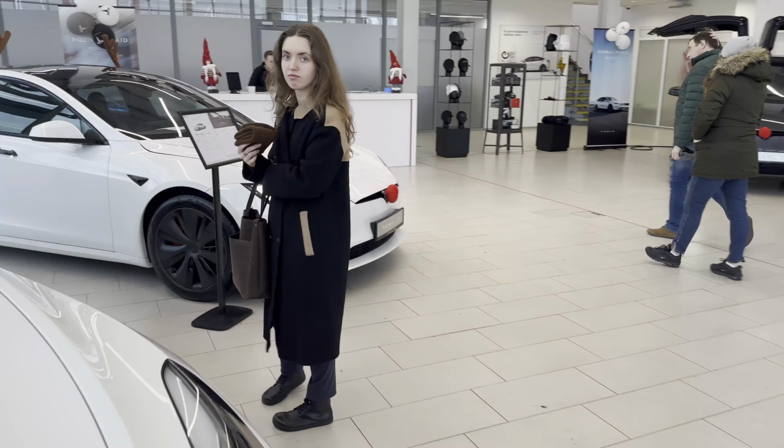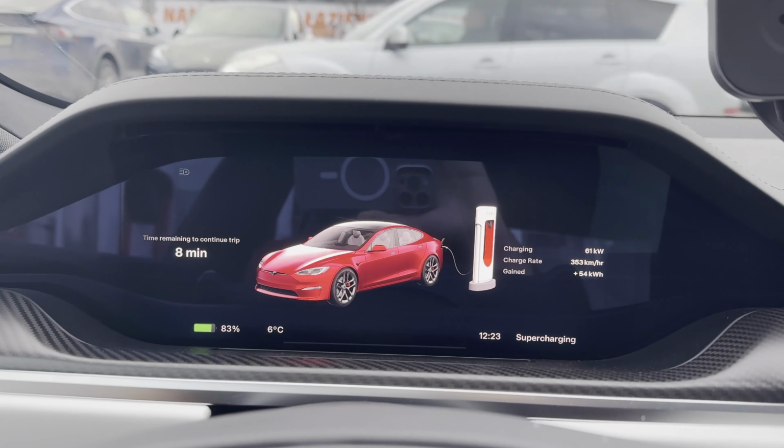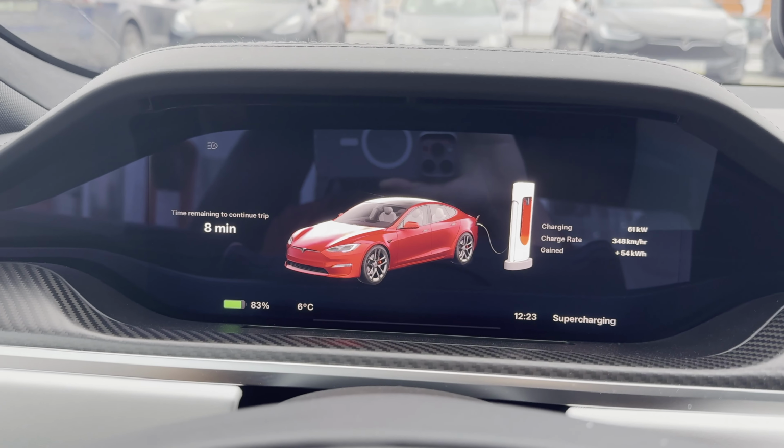Where do I get this nose for my Tesla? The more power you have, the slower it goes. It's still plenty fast. That's pretty amazing.